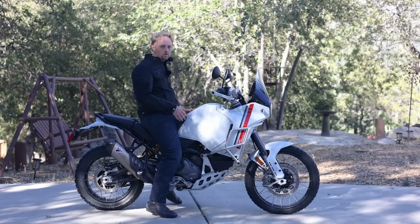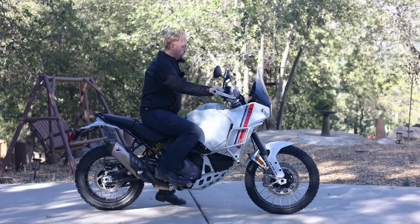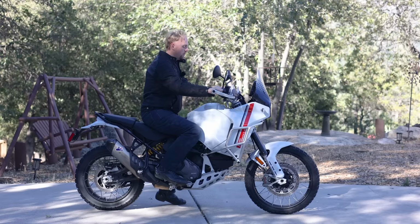In terms of the riding position, you can see it's a classic adventure bike riding position. The bars come up to meet your hands very nicely. Your body's in a perfect position to be comfortable all day and to have good control of the bike.